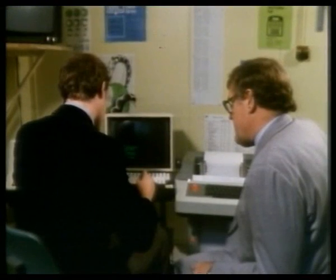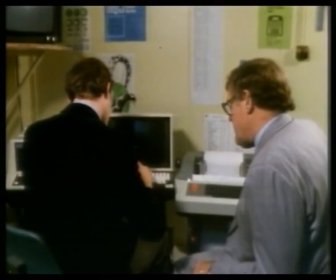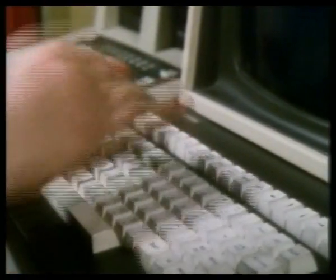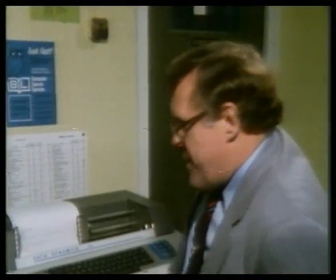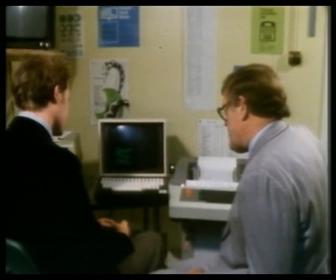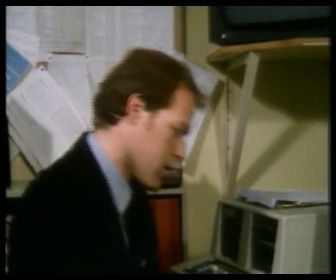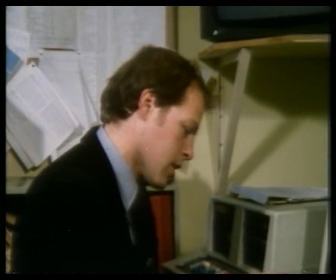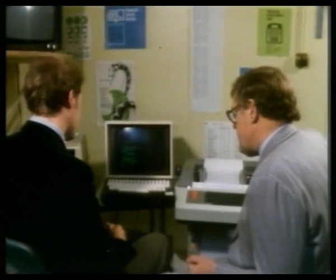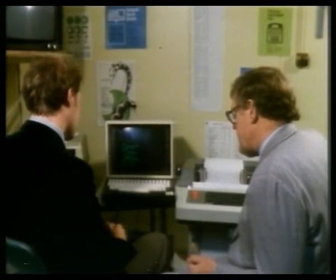Let's try the word microcomputer then. So to cut down the numbers, you can ask it to search again and again, matching on different words. 7,559. We've got to thin that down. I'm not going to read 7,559 references. What about home? Let's try home. What we can do is try to select those with home where it occurs in the title. And that's how we do that. Well, that's more likely to give us a manageable number.